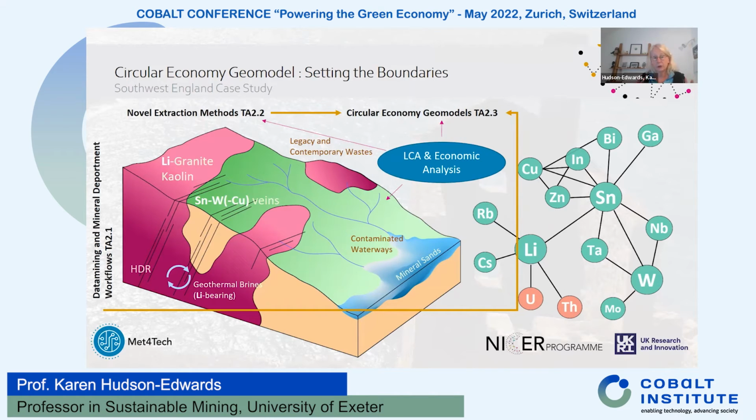Is there anything that we can do there to make circular economy work better? Imposing all this will create a circular economy geomodel, and we're working on that. We're about halfway through our work on this. So here's a map of Cornwall.